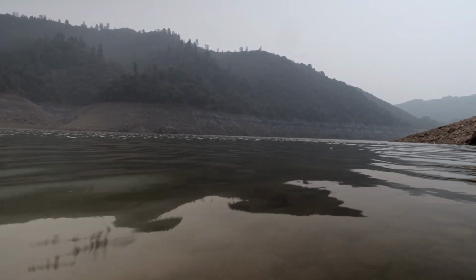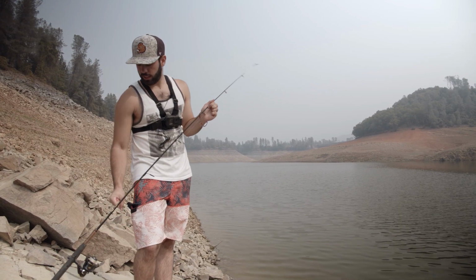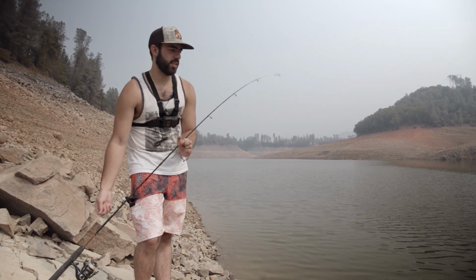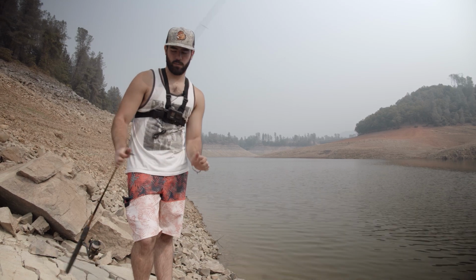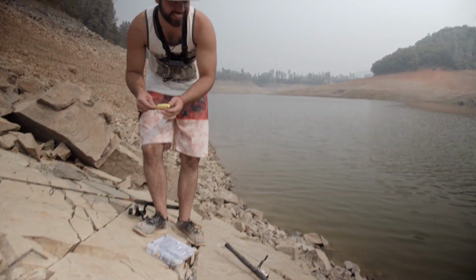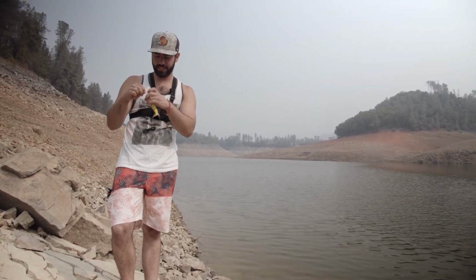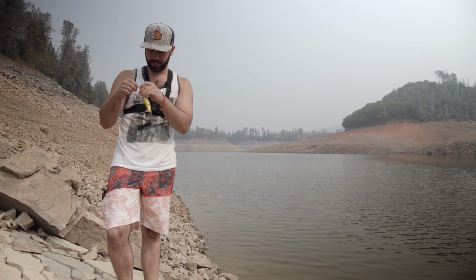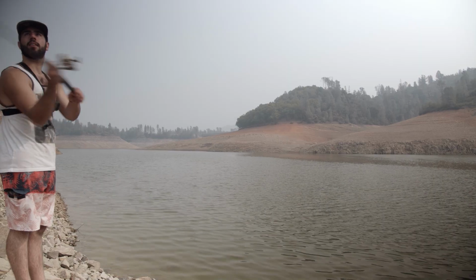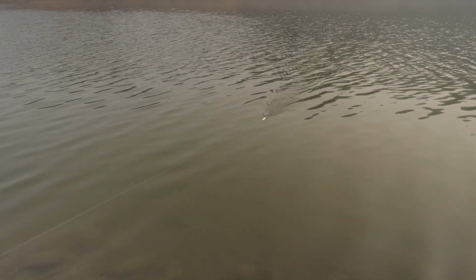It's pretty late in the day. I don't really expect to catch anything on top water, but it is probably the coolest feeling in the world to catch something on top water. So we're gonna try. I gotta throw this thing on there just because I've never used one of these whopper ploppers, but they are so sweet. It's like a little motorboat.